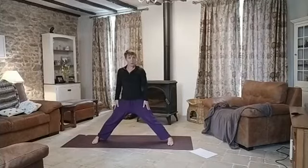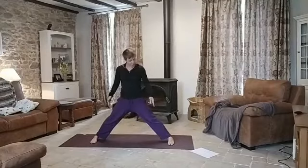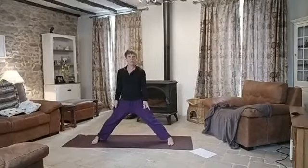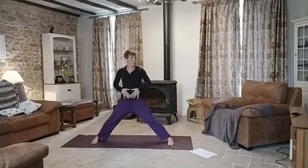Engage your leg muscles to hold you steady. You should start off with both feet facing towards the side of the mat with your toes just ever so slightly turned in, ever so slightly pigeon-toed. I can feel my bottom muscles engaging already to hold me steady. Okay, I can feel those muscles working. Also, my abdominal muscles are working to hold me in position as well.